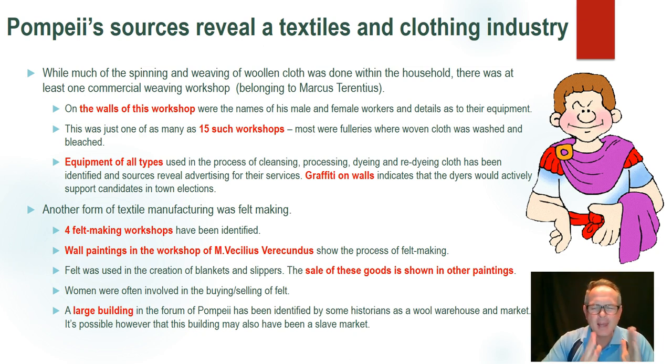So we have at least one major commercial weaving workshop, and we know from inscriptions on the wall that it is owned by Marcus Terentius. Now this is really interesting. On the walls of his workshop are the names of his male and female workers and the details of the equipment that they use. This gives archaeologists a huge sense of how this commercial workshop actually operated.